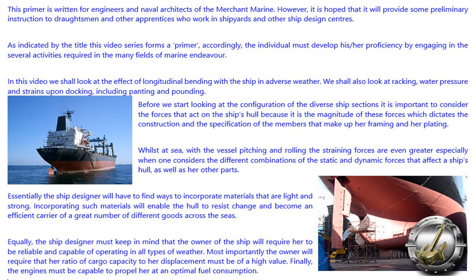This primer is written for engineers and naval architects of the merchant marine. However, it is hoped that it will provide some preliminary instruction to draftsmen and other apprentices who work in shipyards and other ship design centers.